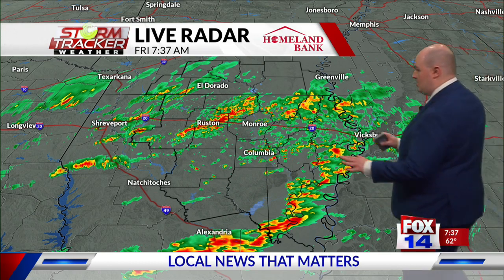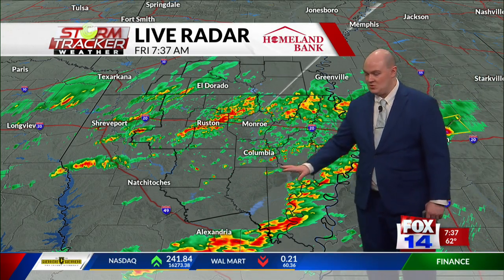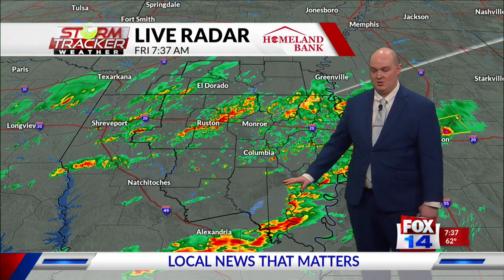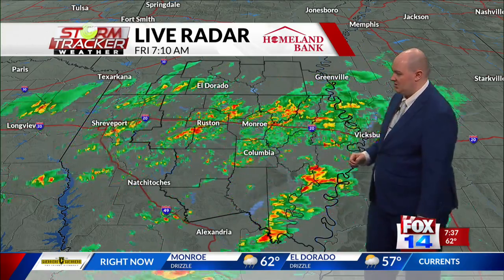You can see, again, nothing severe across our area, but we still can't rule out the possibility of more storms potentially becoming severe, mainly in areas south of I-20 in central parts of the state. But I would honestly say along northern parts of I-20 and in parts of South Arkansas, the severe threat has really started to diminish.